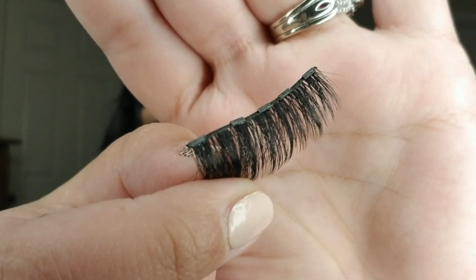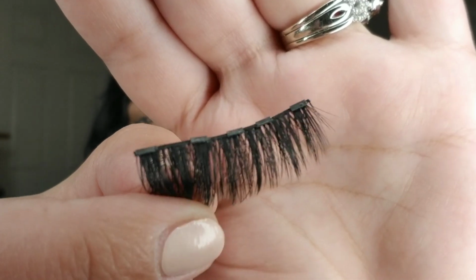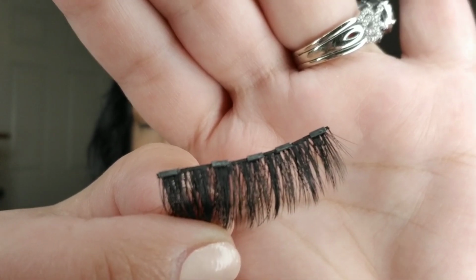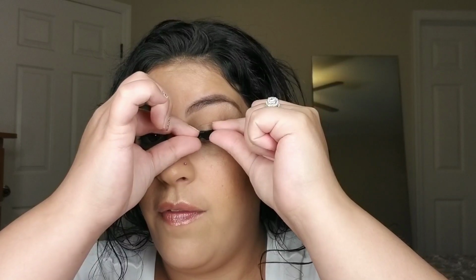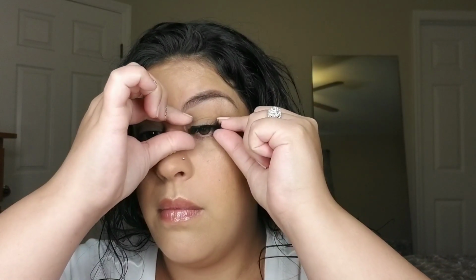But let me show you the magnets. So we got about 5 magnets. They're pretty well spaced out. And this looks like the left lash. I just want to put it on my eye and see if it fits. Ah, I think it does.